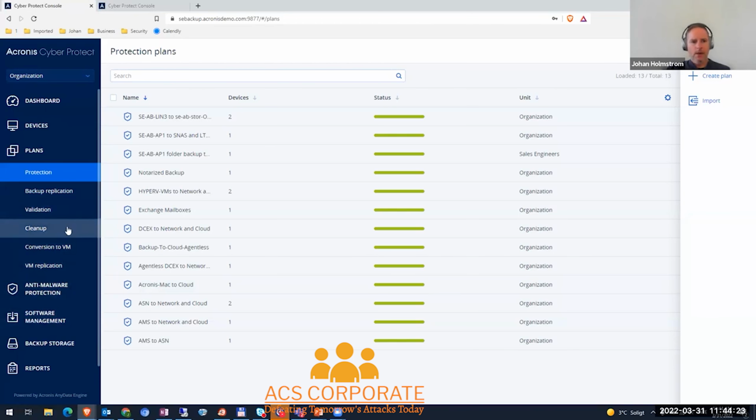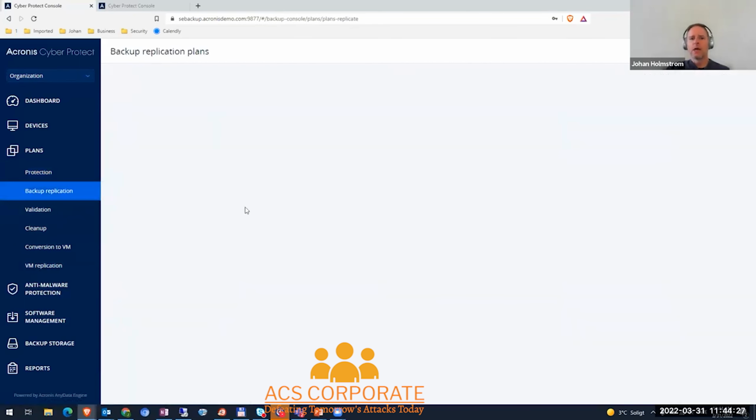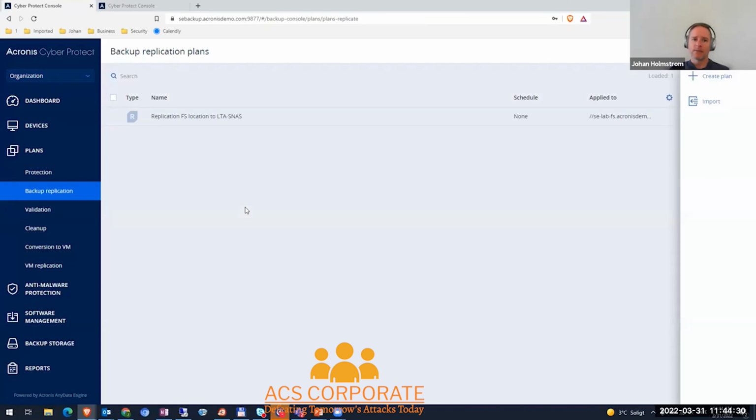Maybe backup replication, for example, where let's say you have tape devices and you run your backups to some disks, right? Then on a period of time, you can specify that, okay, now I want to replicate some of these backups from my disk to my tape. So you can specify various plans of doing that as well. Maybe you run your daily backups, but you want to replicate maybe once a week or so to your tape. You can specify things like that.